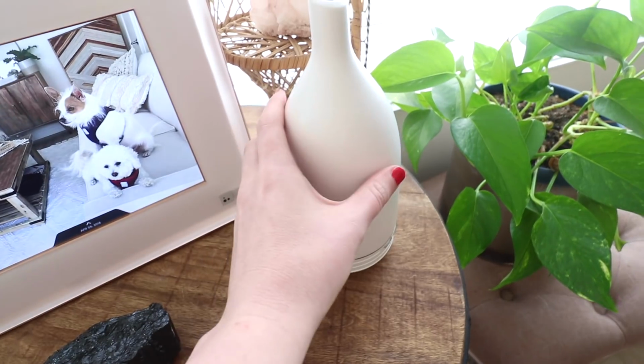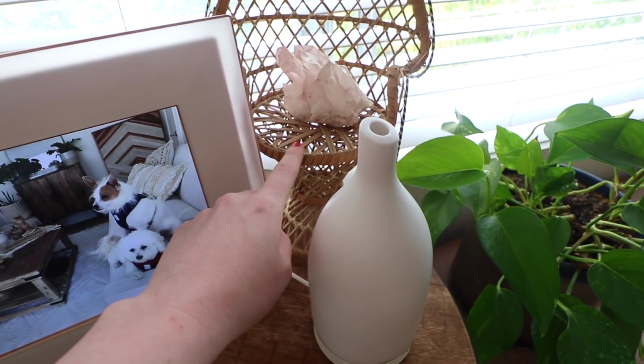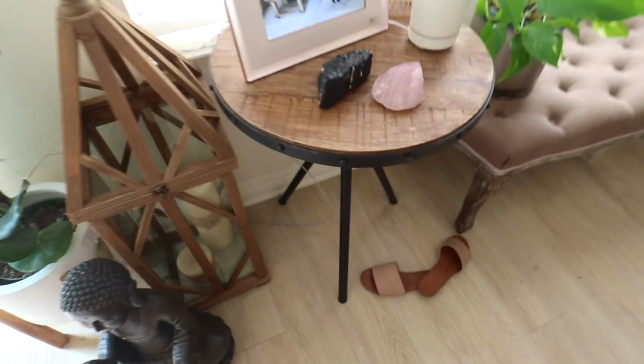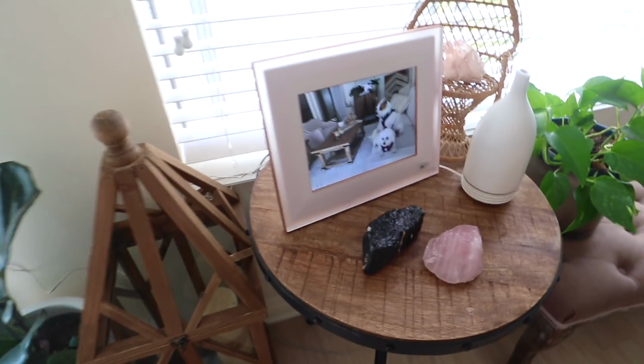My sage diffuser for my essential oils. This really cute peacock chair I found at a vintage shop, and one of my crystals from Light, Love, and Lace. Love that, and I just love the wood and the green and how the frame fits. I got the rose gold one. I thought it was really beautiful.